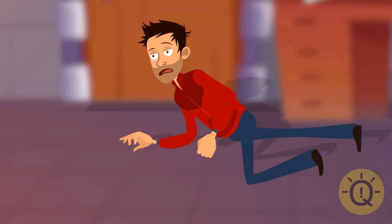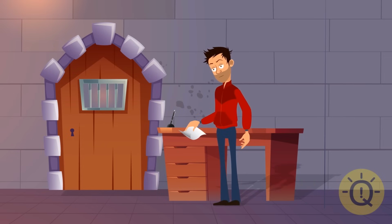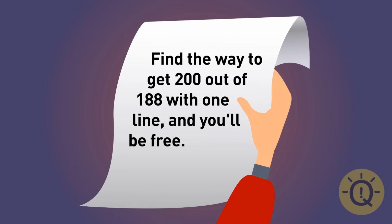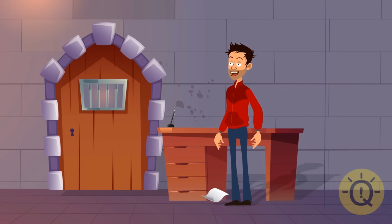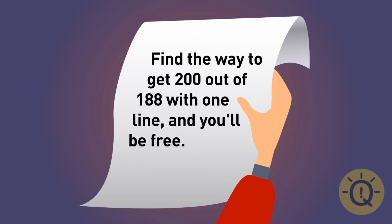Dylan was trapped in a basement. The only thing he found inside was a note and a pen. Find the way to get 200 out of 188 with one line, and you'll be free. 5 minutes later, the door opened automatically, and Dylan was free. What did he do?